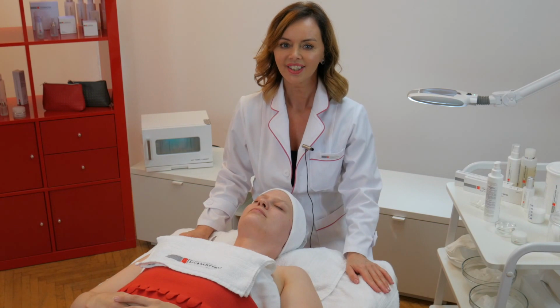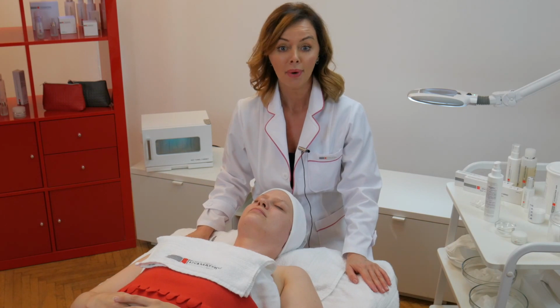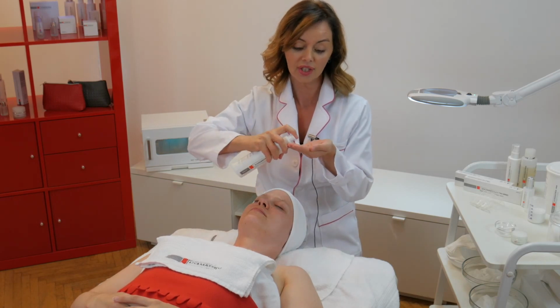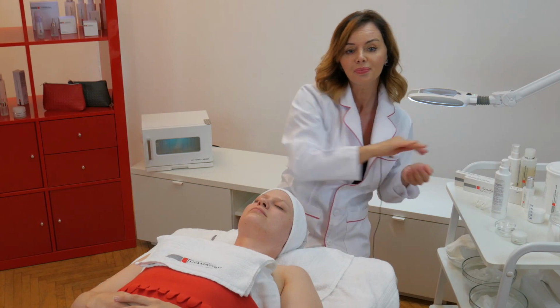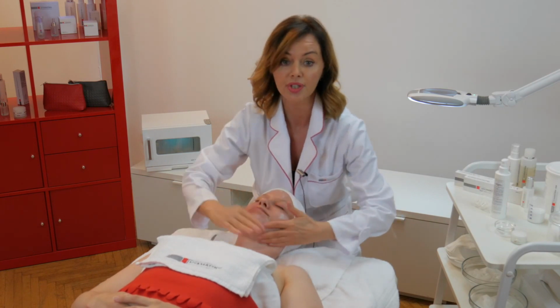My model is here and waiting for us. Let's start. First part of our treatment is the preparation part, mild but very effective. We clean the treated region with the cleansing milk that contains hyaluronic acid in small molecular size, obtaining the perfect moisturizing of the treated region.